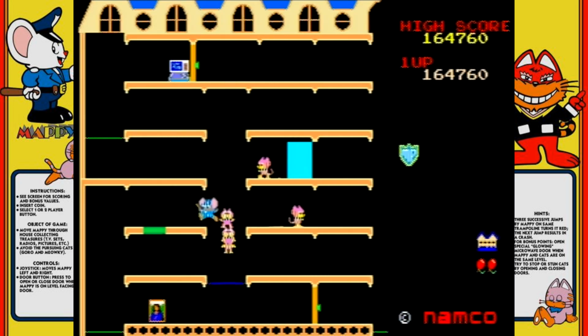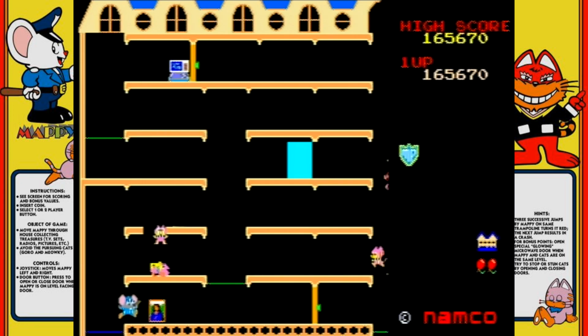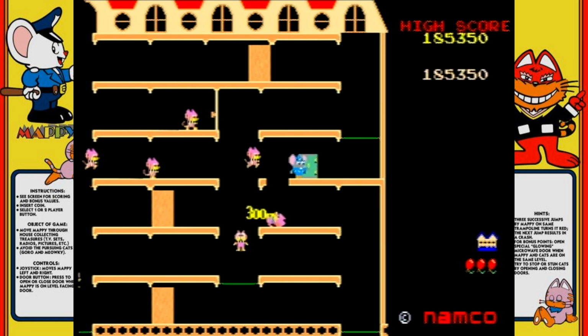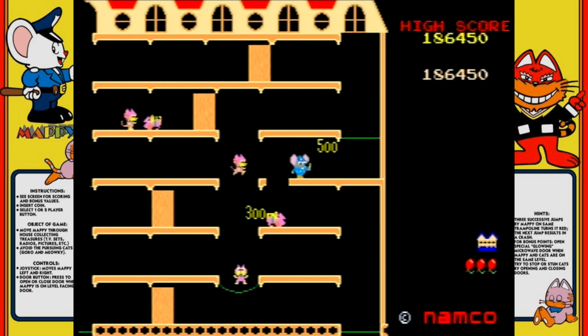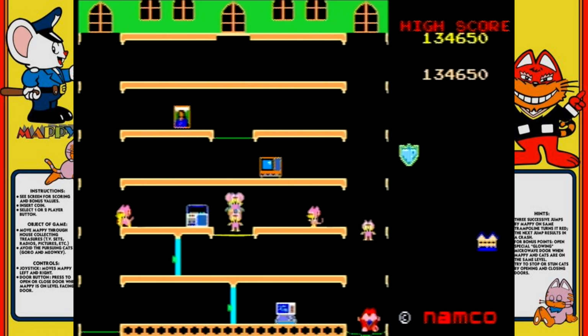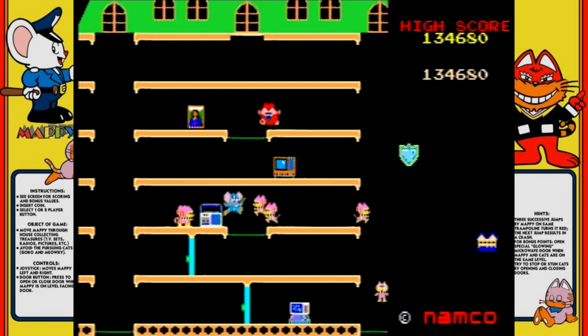When Mappy walks past a trap floor, a small gap opens, and any cats that fall through the gap onto the floor below are temporarily stunned, and you receive points. If Mappy falls through the gap, he loses a life. The gap fills in after a few seconds. For any mansion obstacle, Mappy does not lose a life if he touches a cat that has been stunned or knocked down.